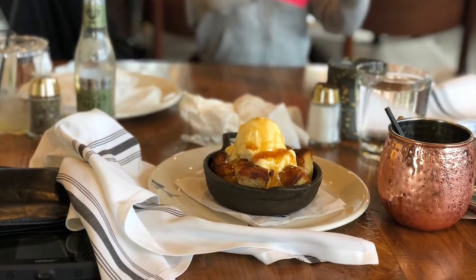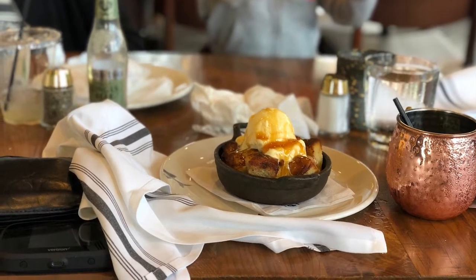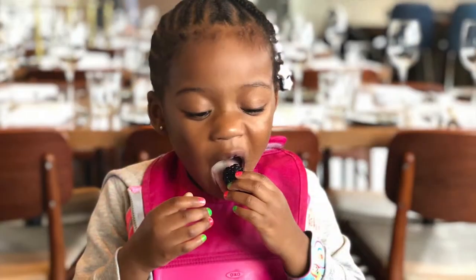We recommend Paddlefish, but remember, it is on the expensive side. It cost us 2 meal credits because it is a signature restaurant. That is our review on the Paddlefish restaurant.